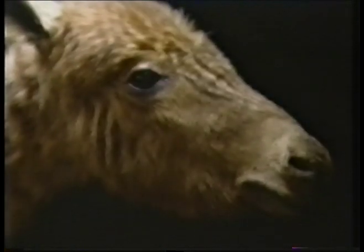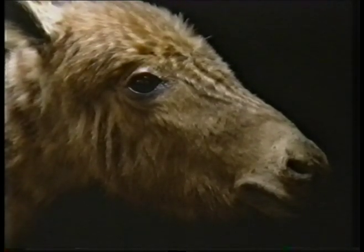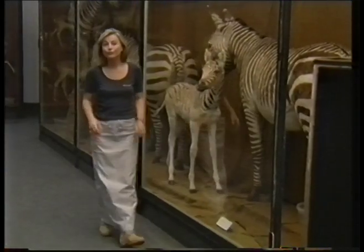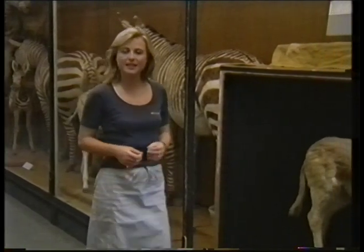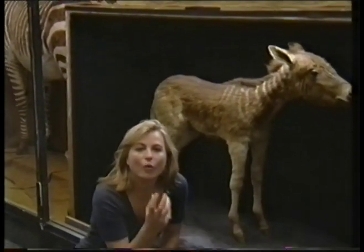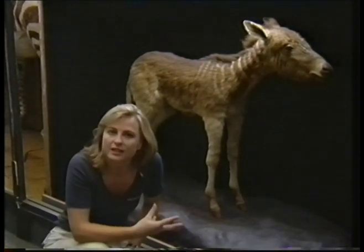The preserved quagga tissue gave him just a fragment of DNA to analyse, but it was enough to test out his theory. The DNA analysis proved Reinhold's suspicions. It was exactly the same as that of the flourishing plains zebra. Now this meant that the quagga wasn't a separate species, but a subspecies.